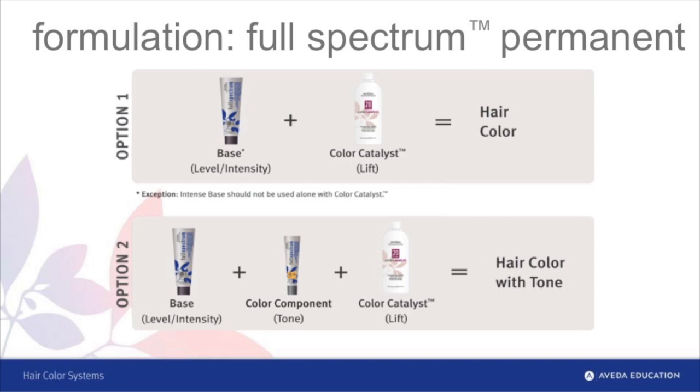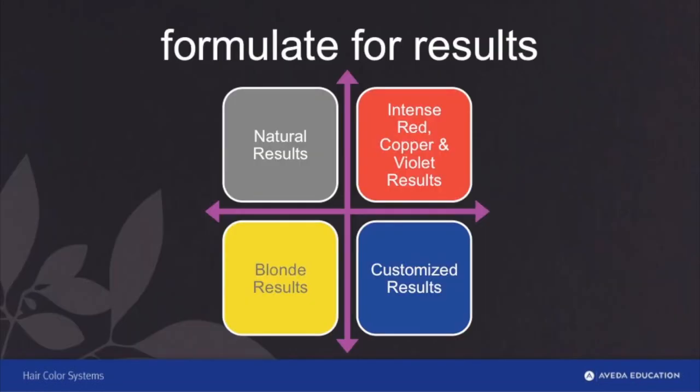With full spectrum permanent hair color, you can achieve 4 results. You can get natural results using the natural series. You can get intense results using intense base. You can achieve extra lift blonde results using extra lifting cream. And you can also achieve even more customized results with universal 0N.